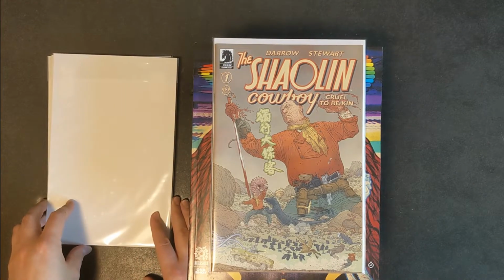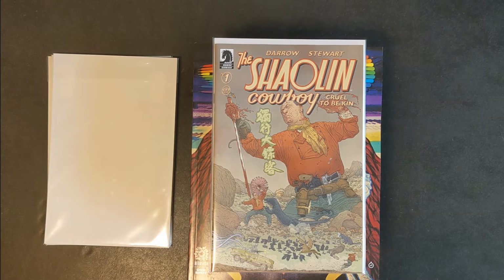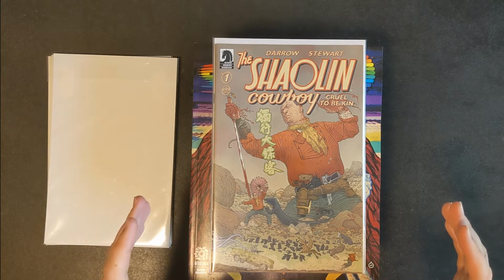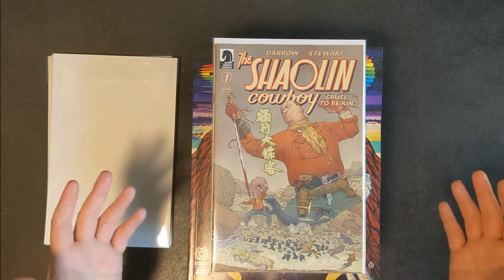Shaolin Cowboy: Cruel to Be Kin. I'm just so excited, Shaolin Cowboy's back, honestly. If Geof Darrow could give me a new Shaolin Cowboy every day until he decides he doesn't want to draw anymore, I'd be a happy camper. This is Geof Darrow's pandemic project. He got bored in the pandemic, so he just started drawing Shaolin Cowboy again.